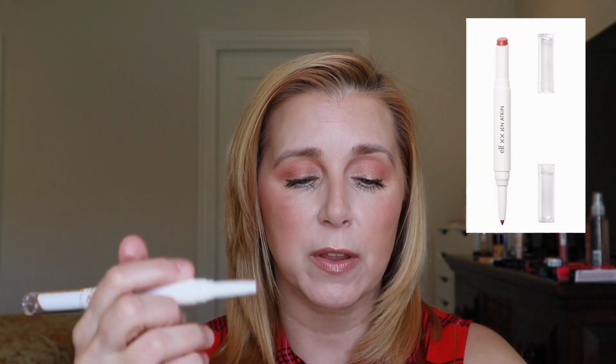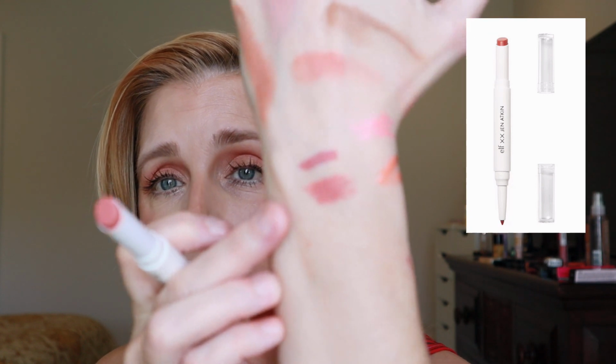Last lip product I want to mention is again from that e.l.f. and Jen Atkin collection. This is the Duo lip product that they came out with. On one side you have a lip pencil, which is this shade right here. This is the shade pink. They have a brown, a red, and a pink. And then on the other side is a kind of a matte lipstick.